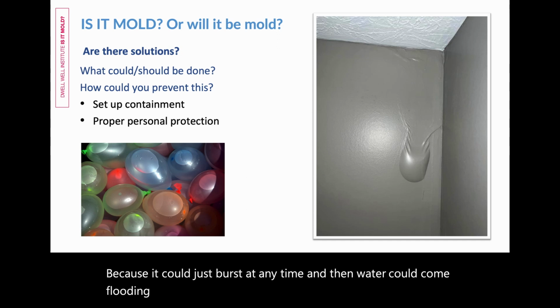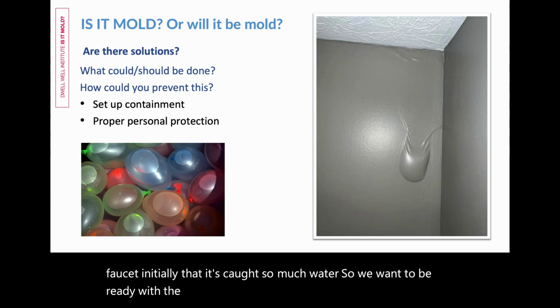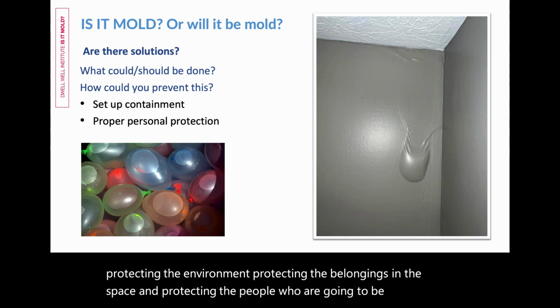But we also don't know if this will be like a faucet initially, that it's caught so much water. So we want to be ready with the solution to capture that water, and in addition to protecting the environment, protecting the belongings in the space, and protecting the people who are going to be working on it.